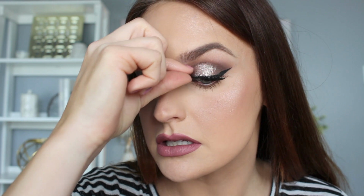Alright, for my lips, I'm going in with ColourPop's Dopey, and yes, I'm still on the ColourPop train. I've tried so many different high-end lipsticks, and I just like these the best. Alright, I'm gonna put some lashes on. These are the AOA Studio Alexis lashes, which means they're only $1. I'm still loving these lashes. And yes, I've changed. Hello, I'm ready. But I'm gonna pop a little gloss in the center of my lips just to add a little glow.